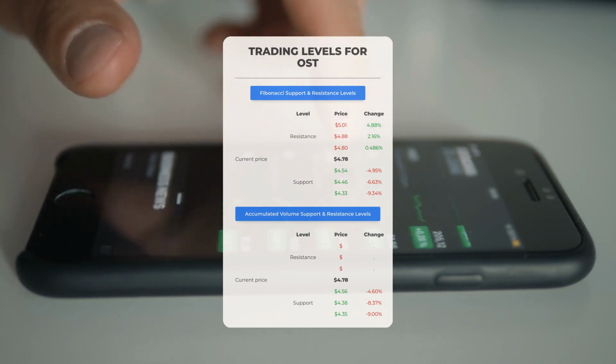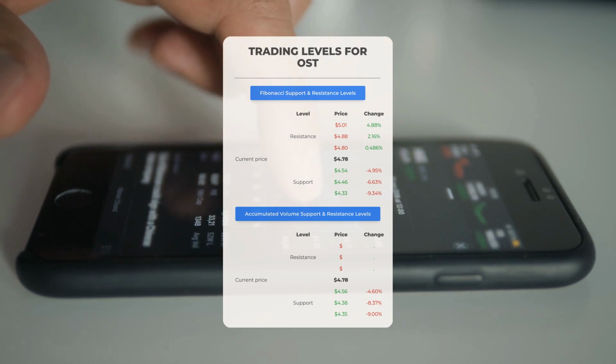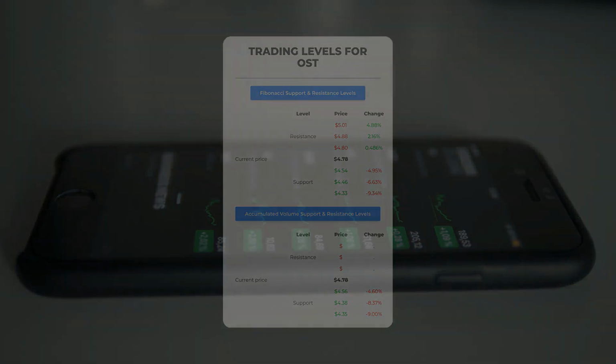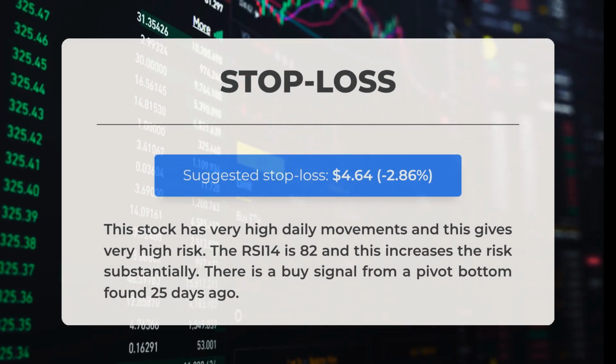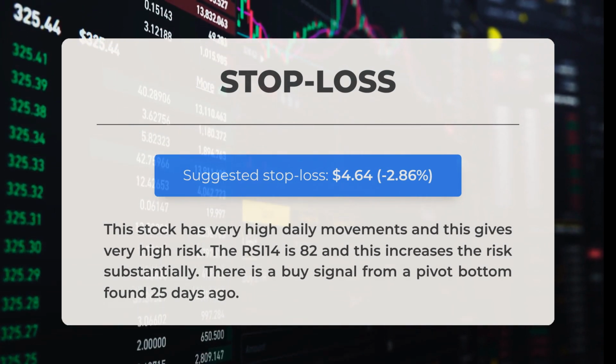On the downside, Ostin Technology Group Co. Limited encounters its first support level at $4.56. If this support level holds, it could serve as a favorable entry point, anticipating a rebound. Our recommended stop loss is set at $4.64, reflecting a decrease of 2.86%.